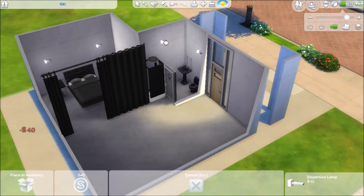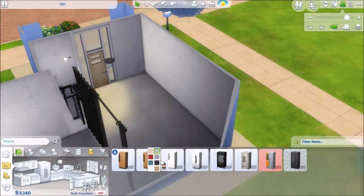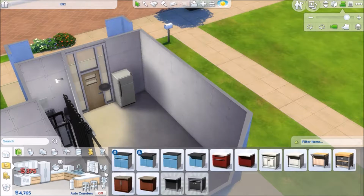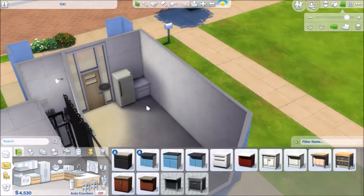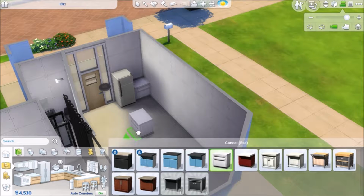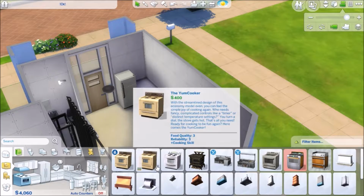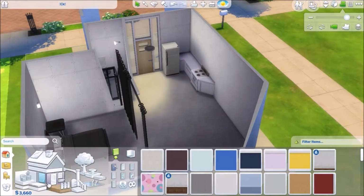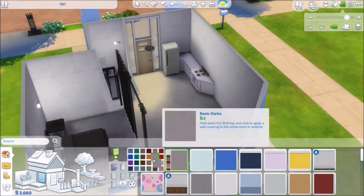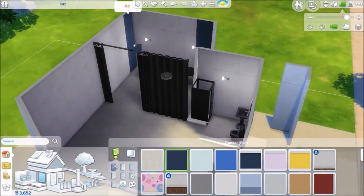So in my last 10K challenge, I figured out how much the lighting I was doing was costing. So I opted for the really cheap lights in this build, which I don't really like. If I was ever to play in this house, I would put extra lighting because the lighting is kind of dull. The lighting isn't very bright in this house, so you see me add a little kitchen.